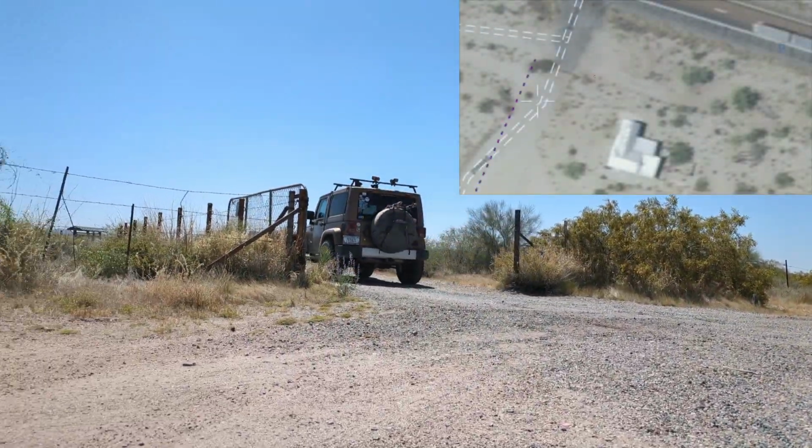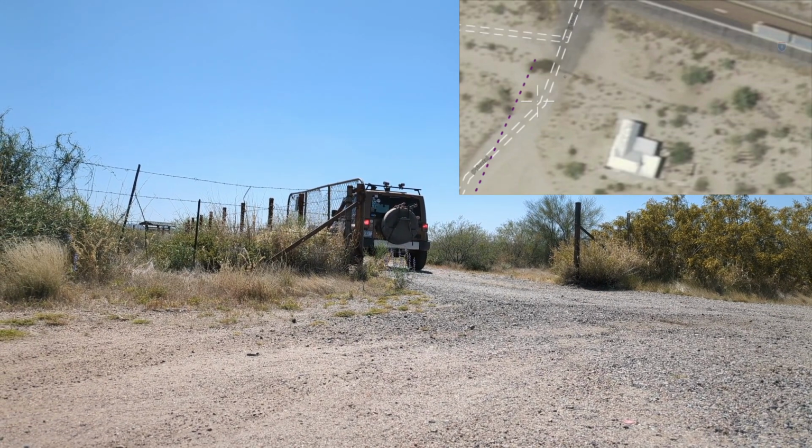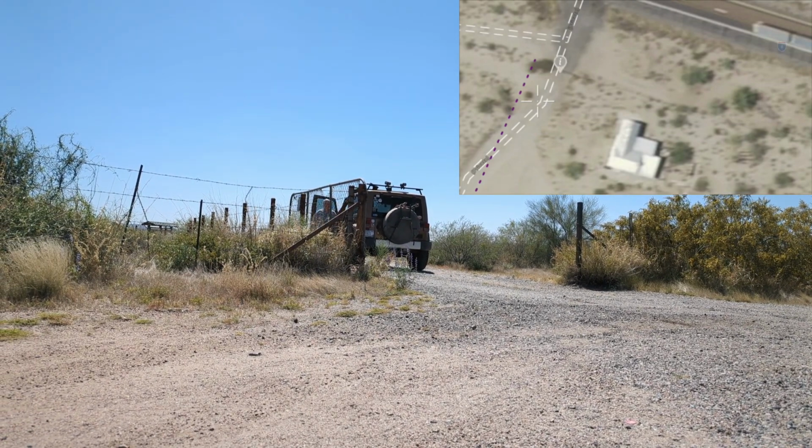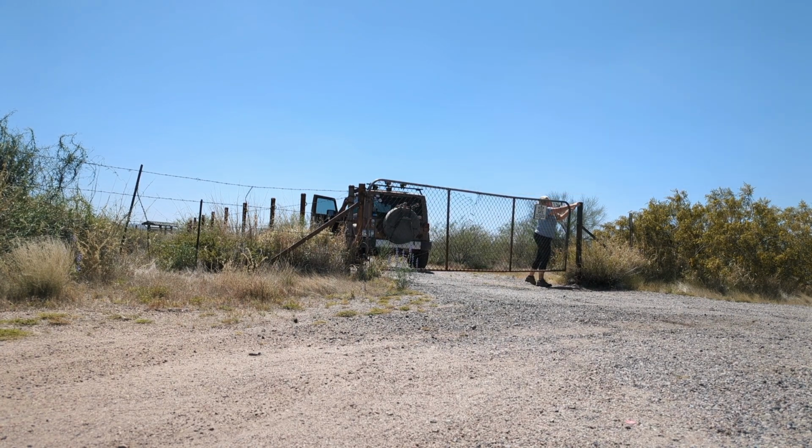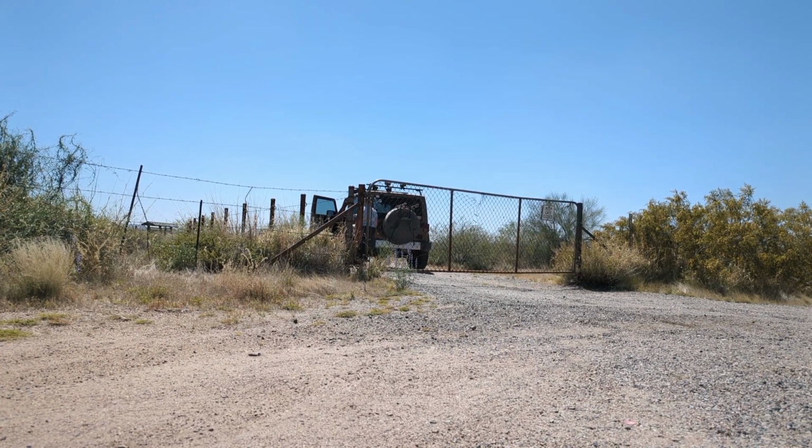The trailhead for BLM 8011 is located at milepost 135 on I-8 eastbound. You can also get here from I-8 westbound by crossing the median. The gate isn't locked, so just head on through it, but be sure to close it behind yourself.